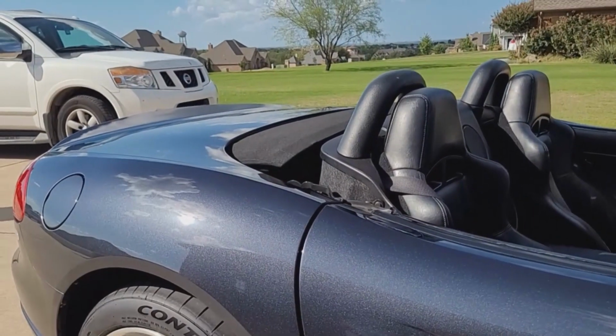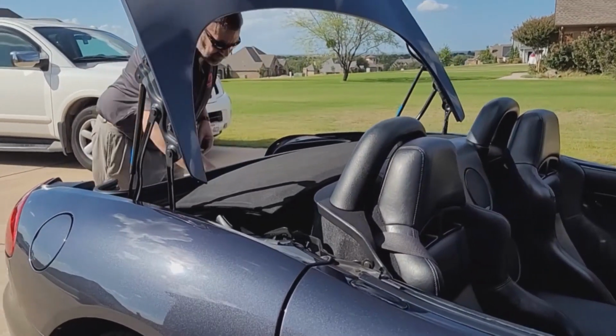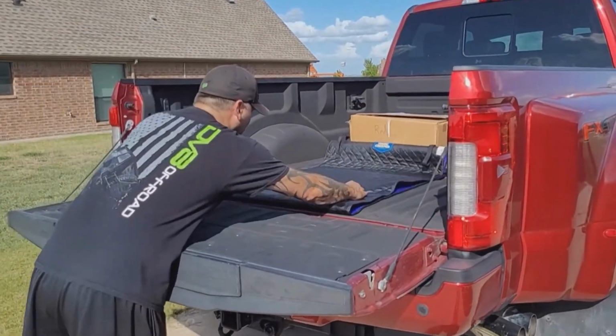A friend of mine with the Viper really liked it for a couple reasons. For being so compact, since Vipers don't have a lot of space inside, and he also liked it for just the fact the material is so soft and doesn't damage any paint.